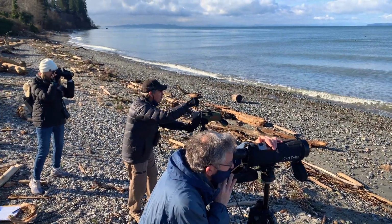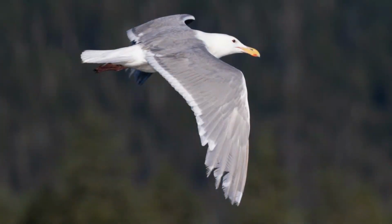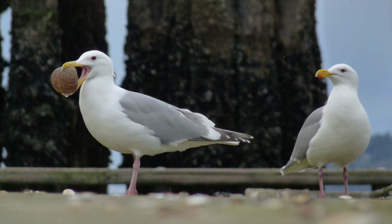So scattered out here are a lot of glaucous-winged gulls. Not as many as we often see, but glaucous-winged gulls are really common gulls around here.